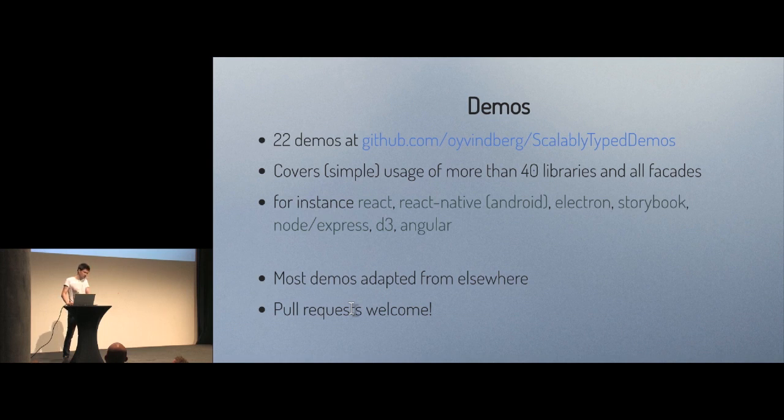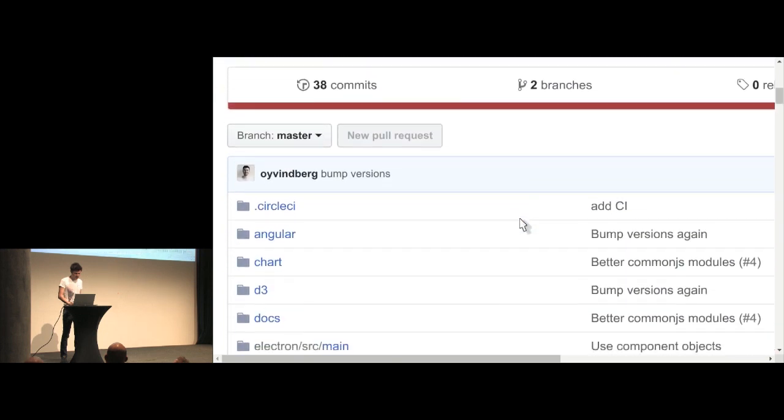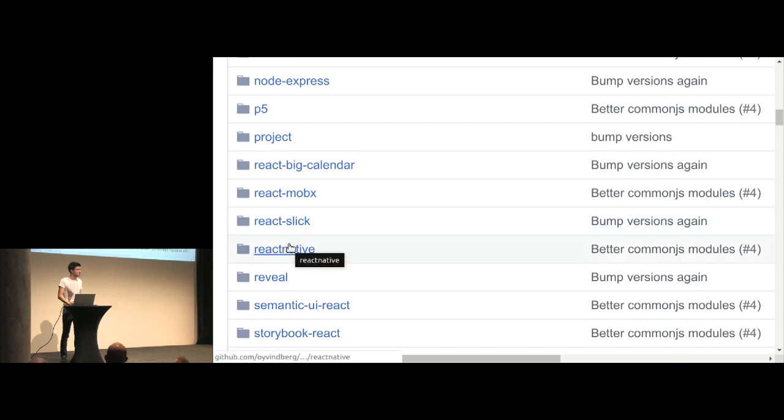I also gathered a collection of demos. Those are mainly collected from around the internet. If you look at D3, the library, for instance, they will have a bunch of demos to demonstrate how you can use it. So I just stole a bunch of demos and put them into a repo and ported them to ScalablyTyped, which was, in all cases except for Angular, really simple. So yeah, that's here. It does live in its own GitHub repo. And there's a bunch. If you're curious how you can do React Native with Scala.js, this is how.